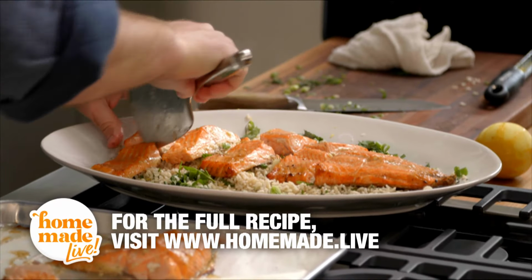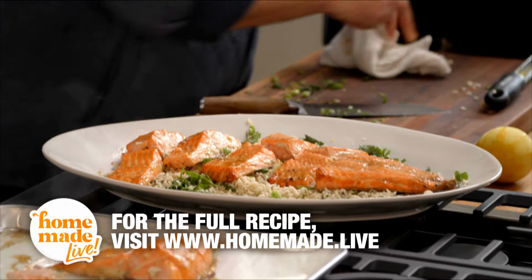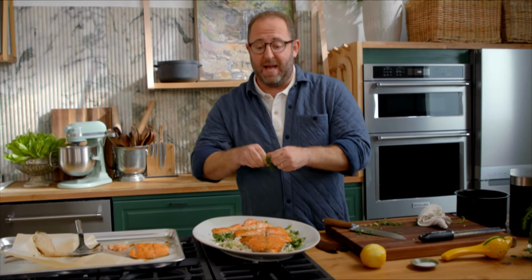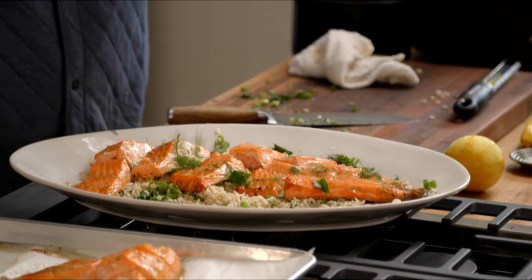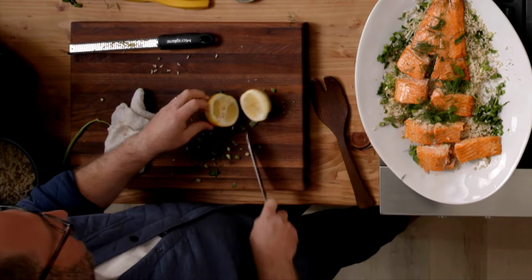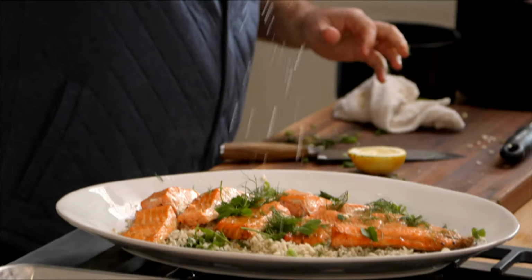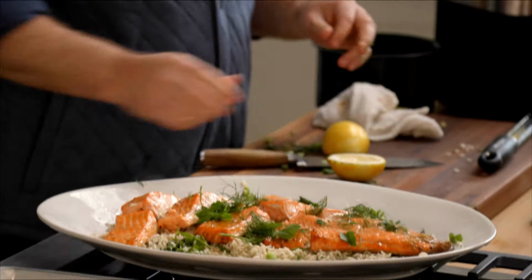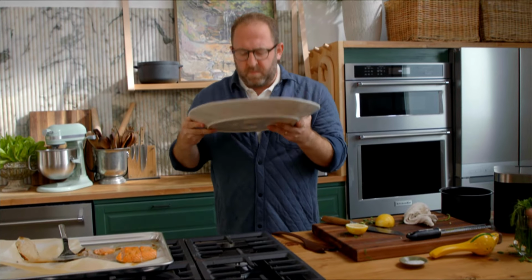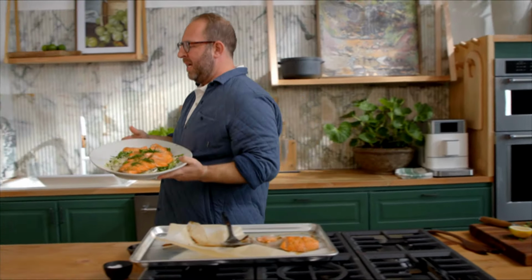And then the last thing I would add to this is a little bit more fresh herbs. And again, this is like a Tuesday night for me, guys. This is so fast. You guys have literally watched the whole process. Maybe a couple of slices of lemon, a squeeze over the top, and that about does it. That is my go-to salmon. Smells really good. Easy.